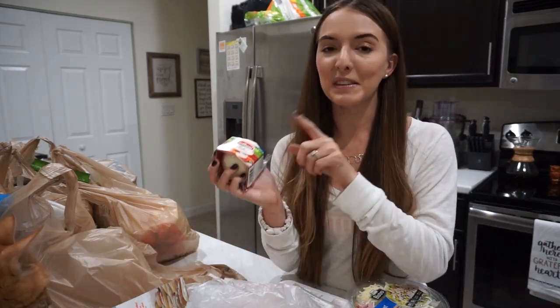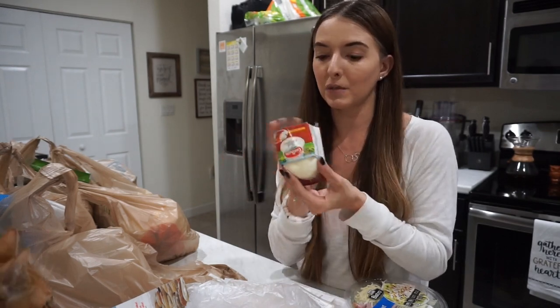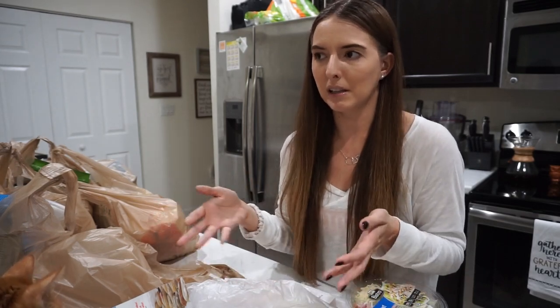Speaking of cheese, I also got this thing of mozzarella. This one was on sale. It was like $2, I think, for a whole thing of fresh mozzarella, which I thought was a good deal because I've seen it in other places when it's regular price, it can be almost $5.